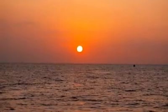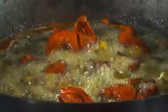As the sun sets, the place really comes alive. If there's one thing I've learned along the way, you need some inside knowledge to find the best food. And it's usually the ones with the longest queues and who make the most noise.